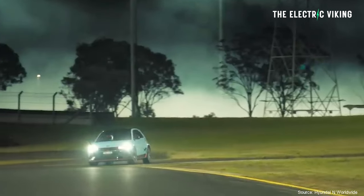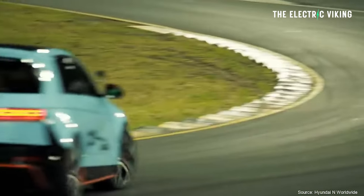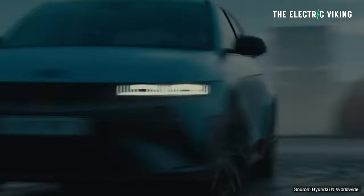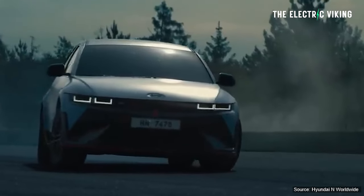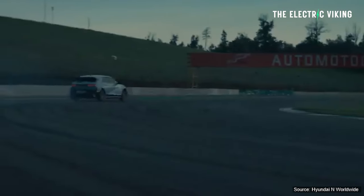Hyundai is saying, you know what? We're going to bring out the first electric race car that you can actually buy. And this really shows us that electric cars can be used as race cars. There's no reason why not.